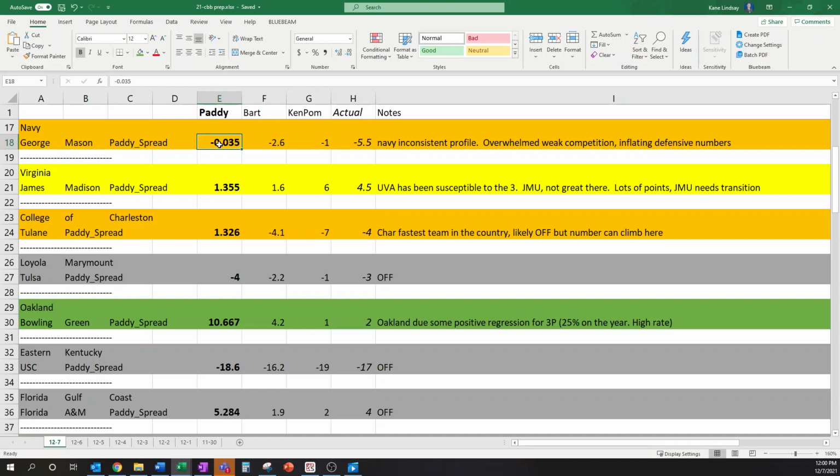Data says, yeah, numbers big enough. This is where I just would, I don't know. You just have to make a decision on whether you want to assume that risk or not. For comparison's sake, Ken Pom, Bart, and Patty are all in agreement that 5.5 is too many.